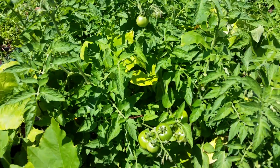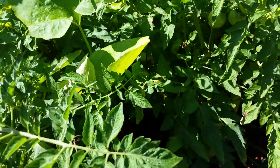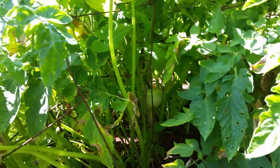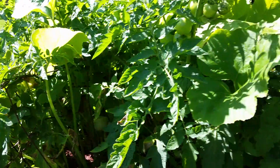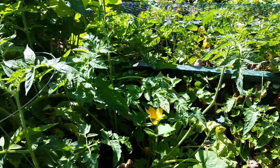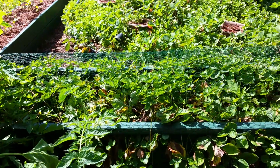Got a nice batch of tomatoes here. I have a mixture of Rutgers. And let's see, do we have any patty pans in there? A couple tiny ones. I see another one a little bit medium. There's another one. And down here we have some other squash, and that chipmunk's in here really tearing things up.